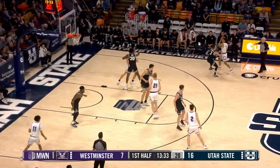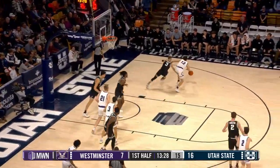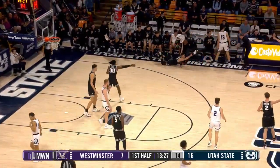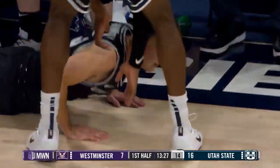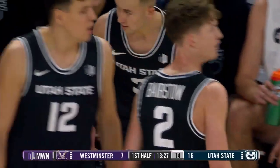Taylor Miller on the right side. Ashworth's got a hand in his face. Tries to cross him over, gets into the lane. Nice bounce pass, but it's deflected away and will go out of bounds. It'll stay with Westminster. Trying to leave it for Lewis Johnson, and if he's able to collect, he's got an easy bucket. Yeah, good play, good drop-off pass.